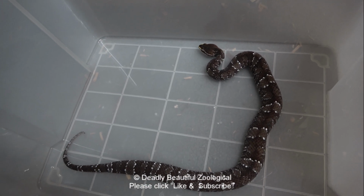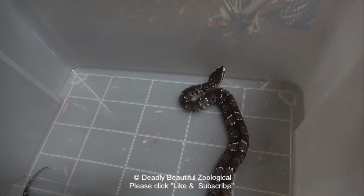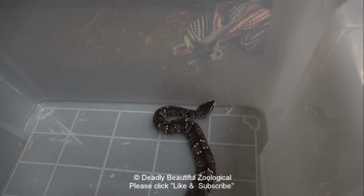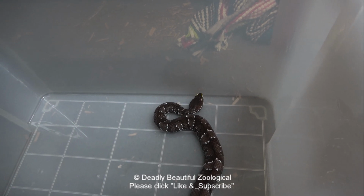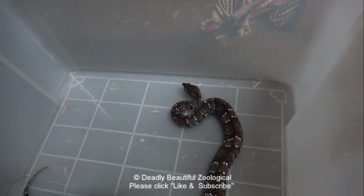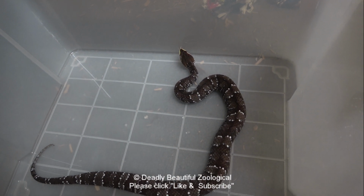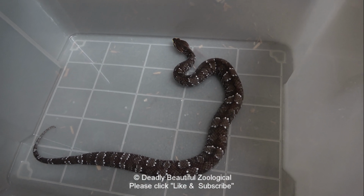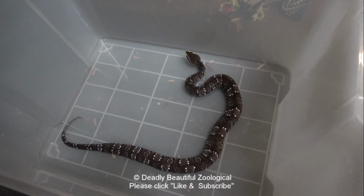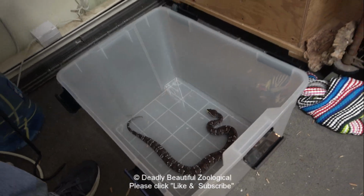Very beautiful snake. Very powerful venom compared to the North American copperhead and cottonmouth, which it's related to. And it can cause fatalities, unlike the North American copperhead or even the cottonmouth. Those can barely kill you. They will just make you very miserable for several days. So, with that said, I'll put the lid on if Mrs. Viperkeeper wants to grab the camera.